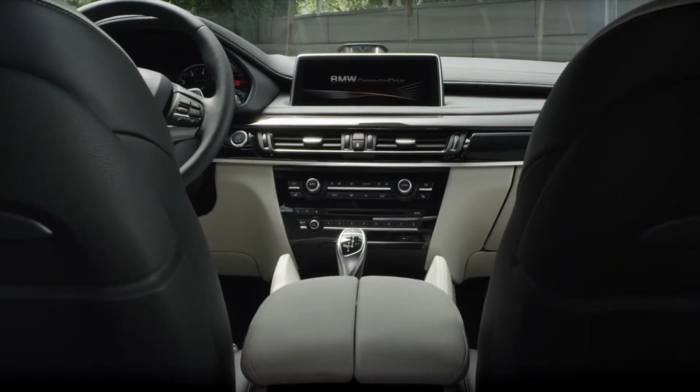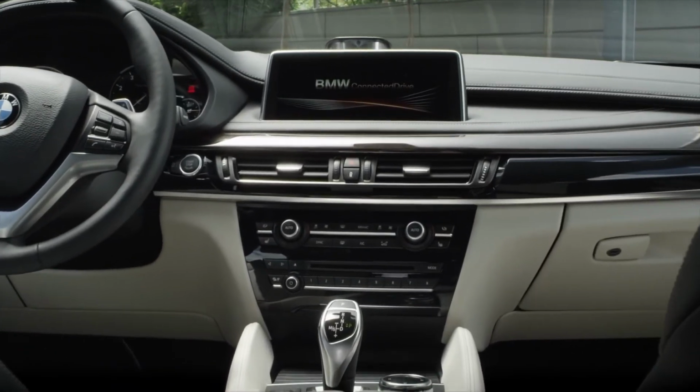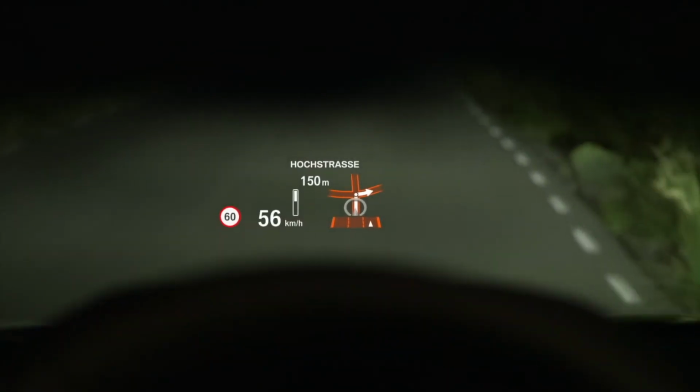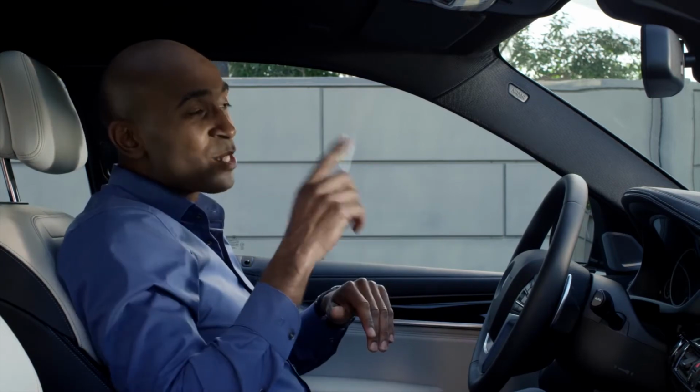BMW is the innovation leader in vehicle connectivity and has pioneered several technologies. As a matter of course, this next-generation car comes with a whole new set of connectivity systems and services, some of which are unique in class, all of which improve the driver's safety and convenience. For instance, the new full-color head-up display. It provides a range of significant information, such as displaying current speed or speed limits, or the navigation system and entertainment information, so that you can keep your eyes on the road.